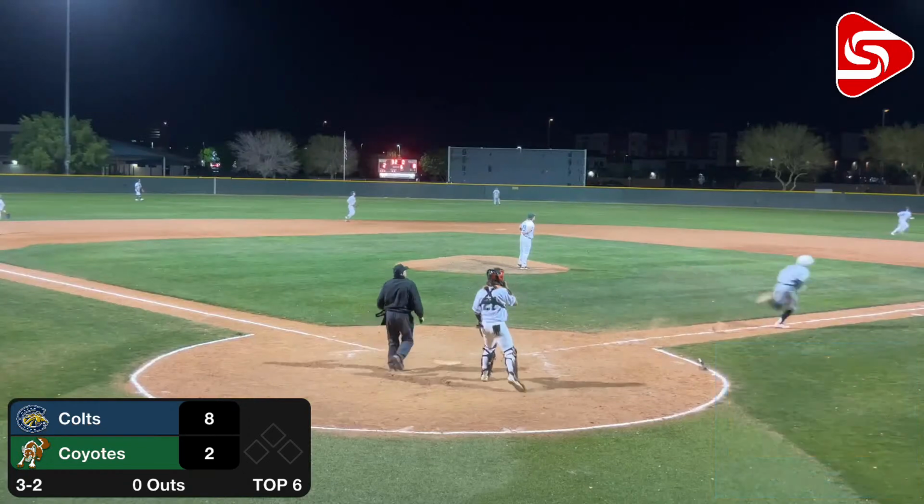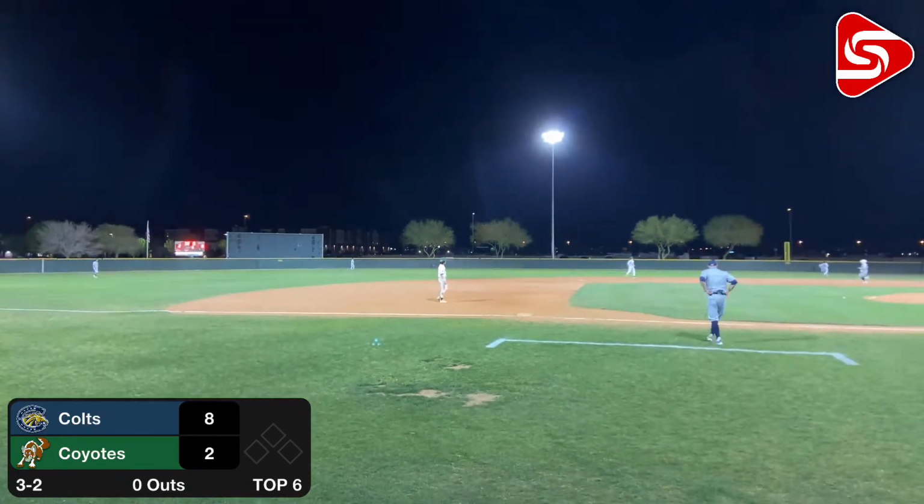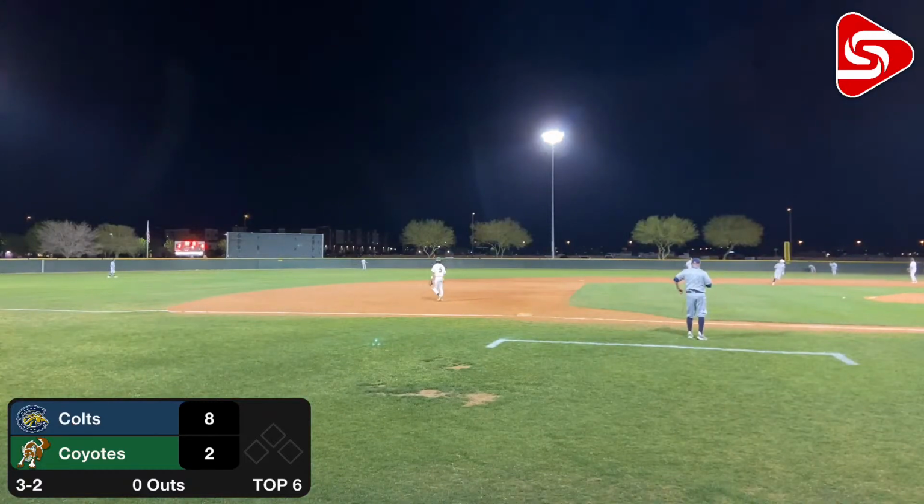That one's down the line to right. They're going to be just foul.